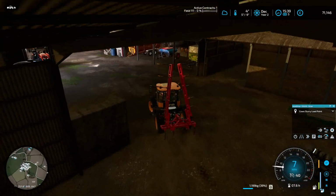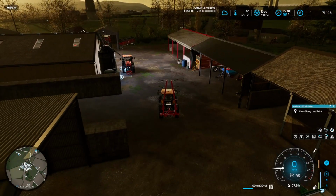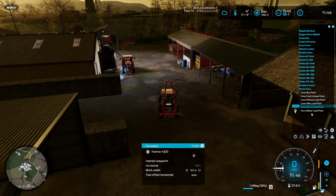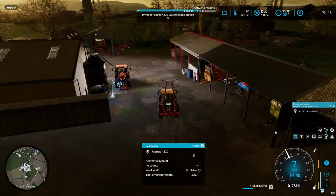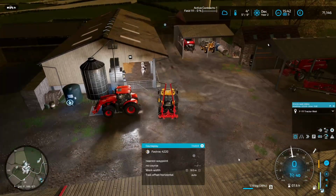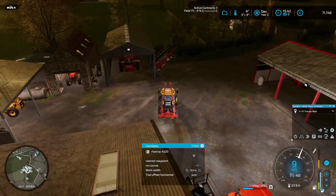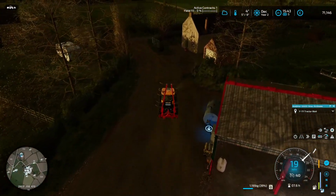So we need to go to field 111. So let's set this off to field 111. Then we will, nope, okay, we won't set you off there. Right, actually, what's going to be easier, I will take the tractor over and get them set up and ready to go.